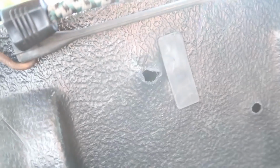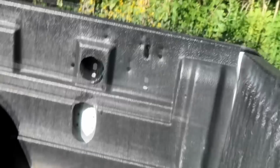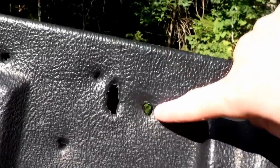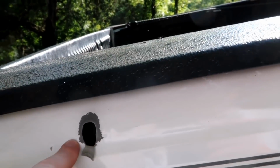There is where it came through the first wall. Now going through, I'm pretty sure that that is the new hole there. Let's check the other side. Haha, yes. Our answer is the 10mm absolutely will go all the way through a pickup bed.